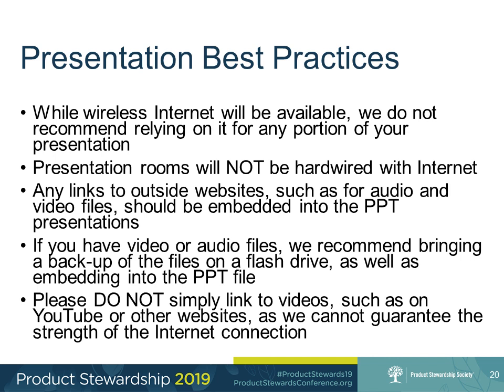Any outside links, if you have audio files or video files, we ask that you embed them into the PowerPoint presentation. That will make sure that when you click on it, you're not trying to link out to the outside internet. If it's embedded or you have backup files, it should work without having to rely on the internet. So we do recommend first you embed the audio or video files and also have a backup copy, should you need assistance from the AV tech, that they will have available.